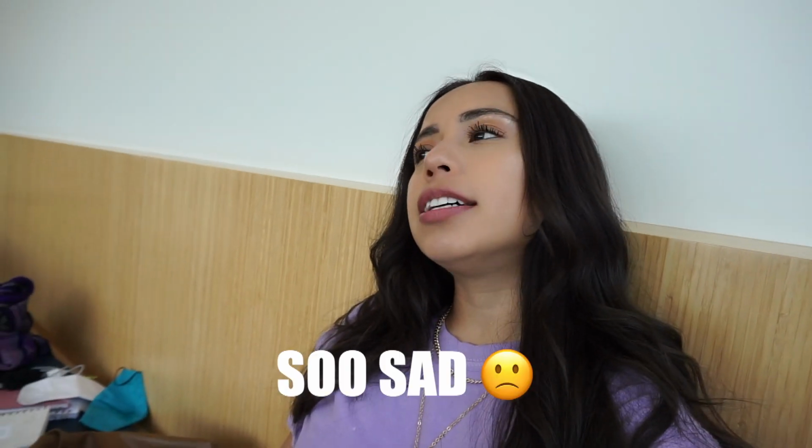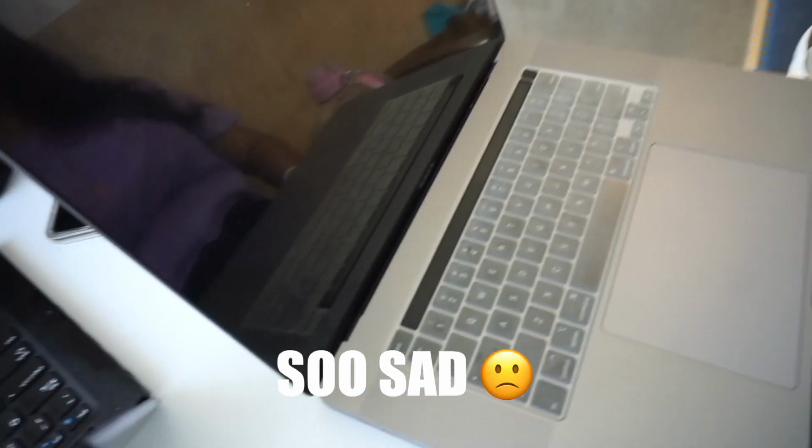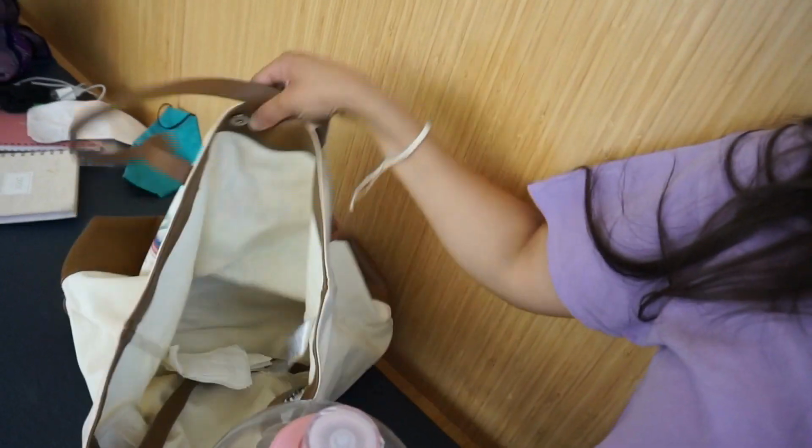You guys, I'm sitting here extremely depressed because my laptop got wet in my bag, and I didn't notice my water had flipped over. It was wetting my bag, and all my stuff got wet, including my laptop. And now my laptop is not turning on. Well, it turns on, but then it turns back off. And I'm trying not to have a panic attack. Look at all my things. I took them out with my bag. I'm drying my bag here because everything got wet.